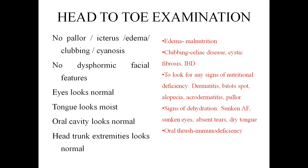So, head-to-toe examination: no pallor, icterus, edema, clubbing, or cyanosis. Each point is important. Pallor is to rule out underlying nutritional deficiency like iron deficiency. Icterus is to look for any liver disorders. Edema: any child with severe acute malnutrition or protein energy malnutrition will have edema. Clubbing can be a part of celiac disease, cystic fibrosis or inflammatory bowel disorders. Cyanosis, as such, in this case is not important. Then you look for any dysmorphic facial features to rule out any syndromes.